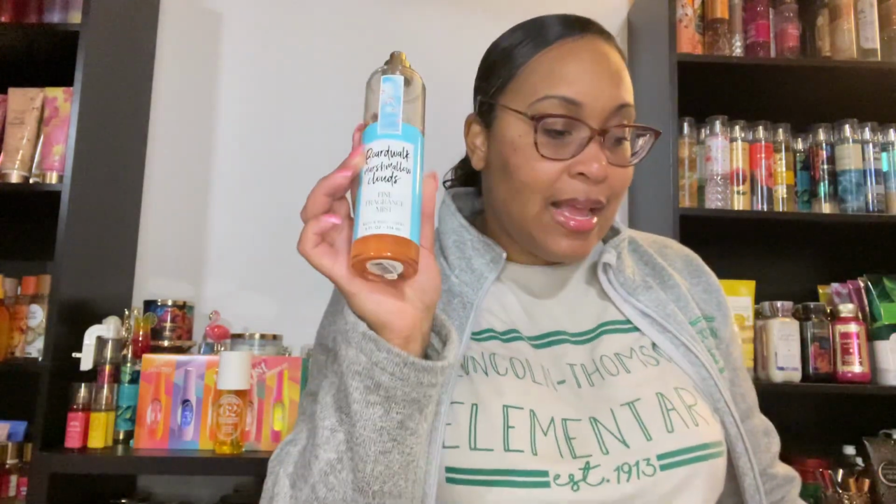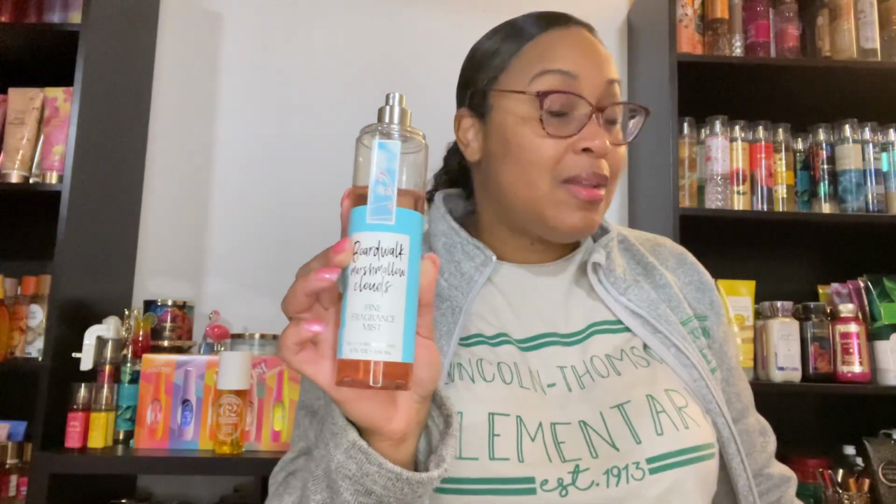I don't understand why they didn't bring this back. I mean, Boardwalk Marshmallow Clouds. Like, this would have completed that Head in the Clouds collection. I don't know why they didn't bring it, y'all. This is good. This is incredible. You know, talk about whipped vanilla, marshmallow meringue, white magnolia, and fluffy sandalwood. Why they didn't bring this back was beyond me.